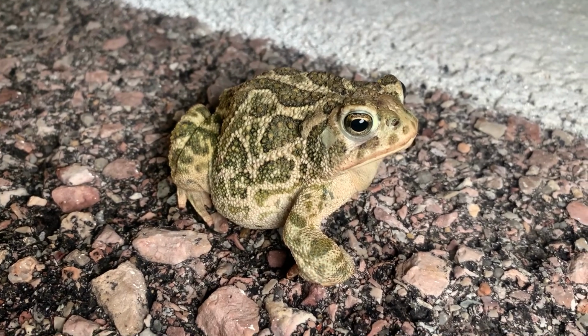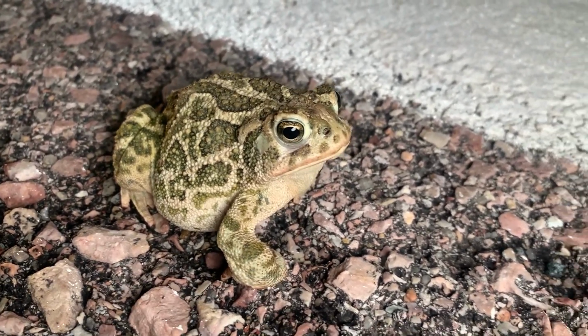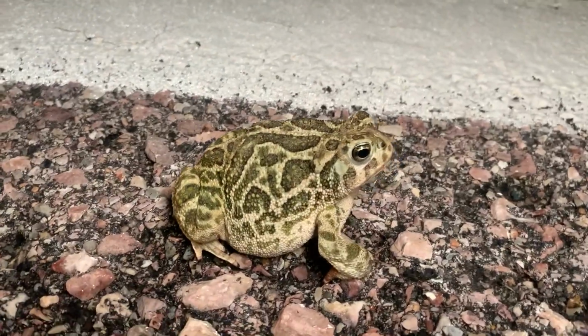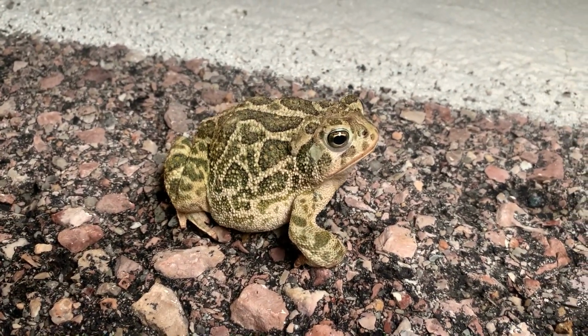I mean, they're really similar to the Woodhouse's toads that we see so often, but they're just so cool. That patterning on the back, the size of these guys is really cool. That last one, the first one we got, was really large. This one is just regular large, but absolutely awesome to see them.